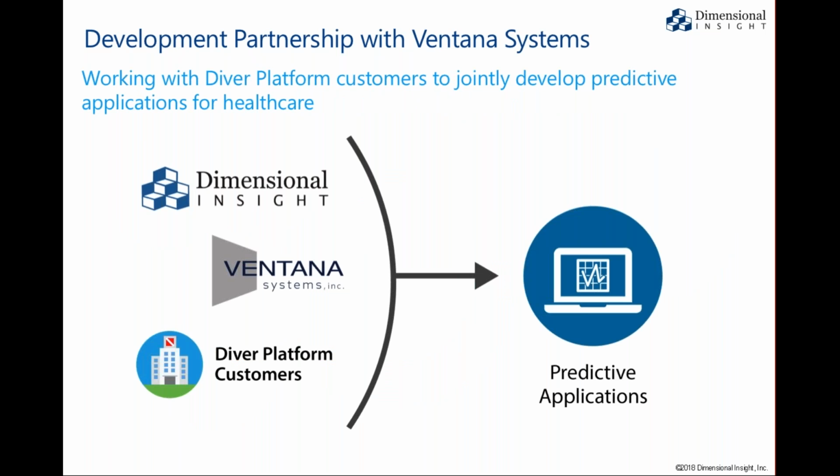Taking into account all of the hype and the opportunity to innovate in a technology that could be revolutionary for the healthcare industry, we decided to reach out to Ventana Systems, another company in the MIT ecosystem that has incredible experience in predictive analytics. Our plan is to partner with a handful of Diver Platform customers to jointly develop a set of standard predictive applications with measurable benefits that we can offer to the larger healthcare market.